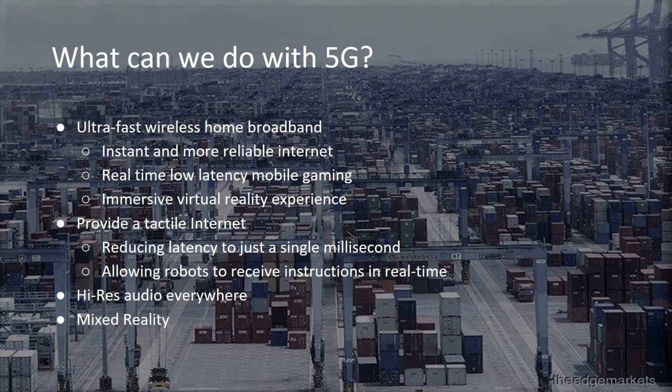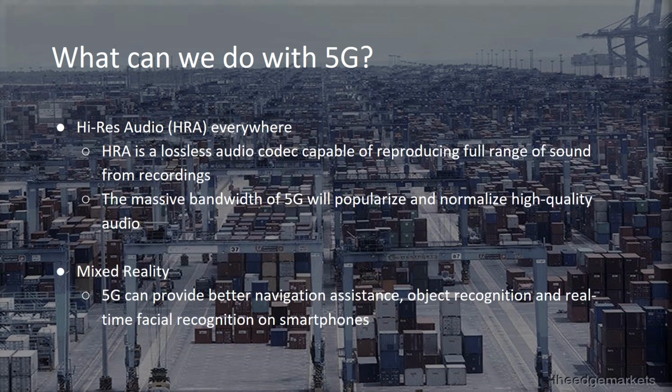5G provides a tactile internet by reducing latency to as small as possible, which is just a single millisecond. It will allow robots to receive instructions in real time. High-res audio is a range of sound from recordings. The massive bandwidth of 5G will be very popular in normalizing high quality audio. Lastly, 5G can provide better navigation, assistance, object recognition, and real-time facial recognition on smartphones.